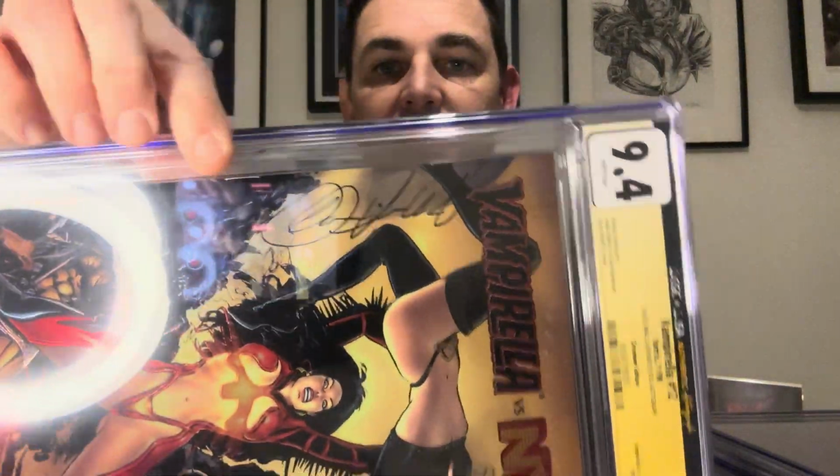Check out that. Vampirella, number 12, with a signature by Louis Small. Where is it? There you go. You can see it just there with these awesome JSA labels. Confirmed signature, and that is coming in a lovely 9.4. So that's superb.